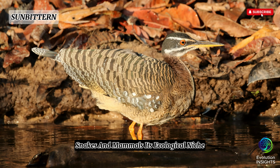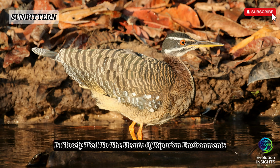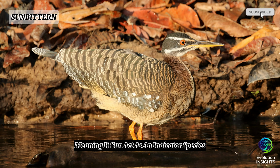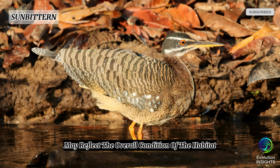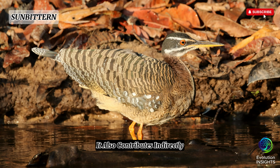Its ecological niche is closely tied to the health of riparian environments, meaning it can act as an indicator species. Its presence may reflect the overall condition of the habitat. It also contributes indirectly to soil turnover and insect control through its foraging activities.